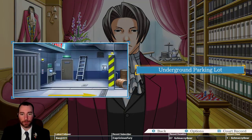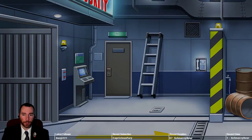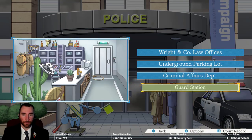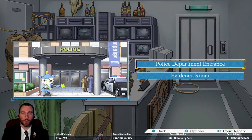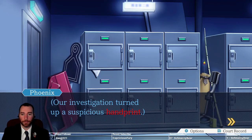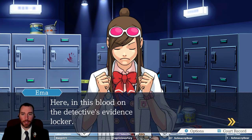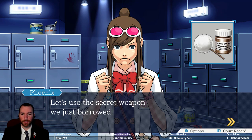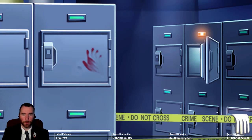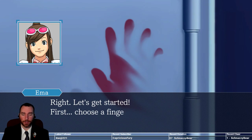I'm so glad we got out of that little bump we were in, trying to figure out where to go. Of course he's not there. He's almost never there. Investigation turned up a suspicious handprint here, in the blood on the detective's evidence locker. Let's use a secret weapon we just borrowed. Woo! Secret weapon! Enhance. Right, let's get started.